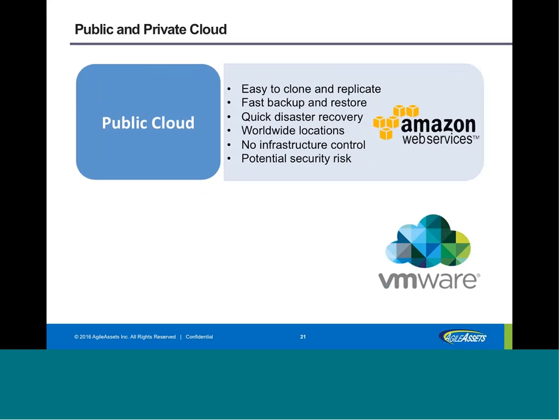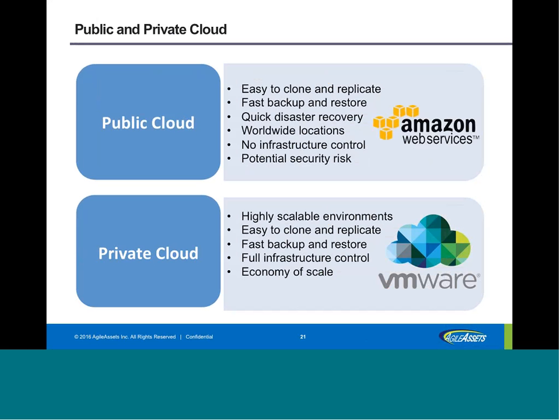Now I would like to compare differences between using the private cloud and public cloud. So when I'm talking about public cloud, I'm referring to Amazon Web Services. The benefits of using public cloud are that when the environment is deployed in the public cloud, it's very easy to clone and replicate. It does allow for very fast backup and restore, and also helps to implement quick disaster recovery approach. Public cloud gives worldwide locations, so we can provide a solution in proximity to the customer. And for international customers, that may be the important aspect.